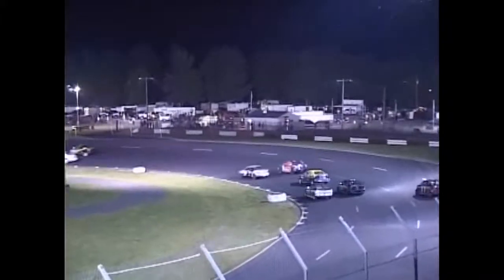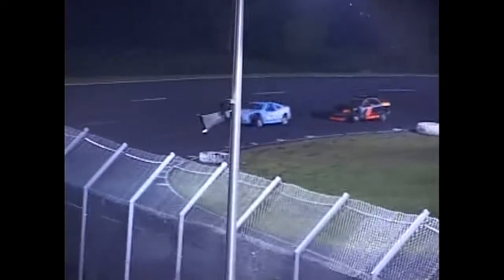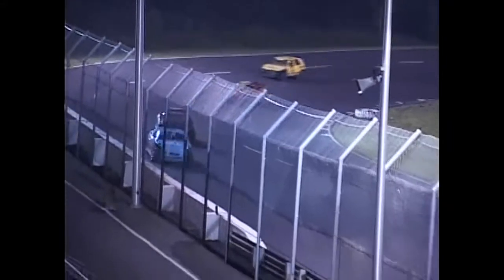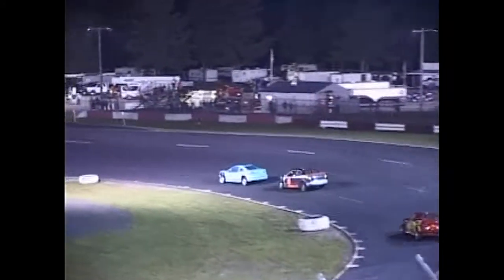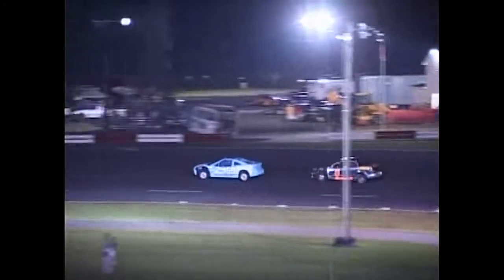Chris LeVere has cut that lead down to a car length and a half. Stone Cold Steve Brissett. We'll see if the 95 of Captain Thunder can gain any ground on those top two cars as we approach five laps to go. Five to go next time by. Still Stone Cold up front. Chris LeVere trying to close that gap.